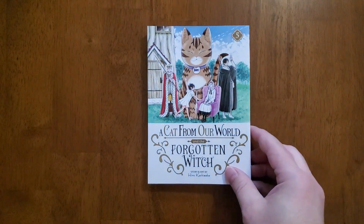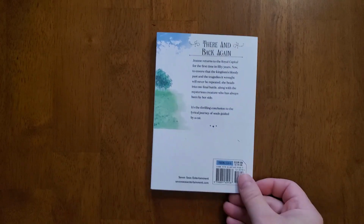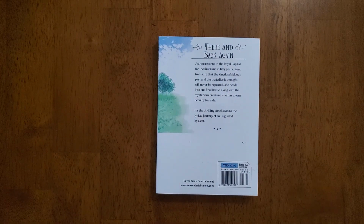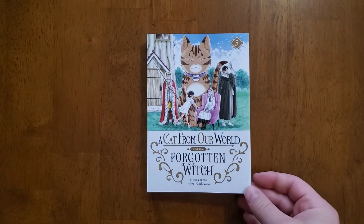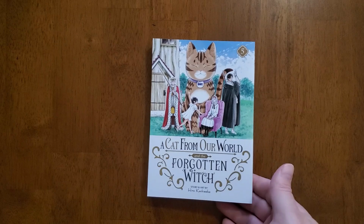We have a final volume, and that is A Cat from Our World and the Forgotten Witch. This is volume 5, the final volume. I read the first volume, and it is very similar. It gives me similar vibes to Frieren. So if you're reading Frieren, looking for something to have a similar vibe to it, definitely check this one out. Now that it's completed, I am definitely going to read through it all.